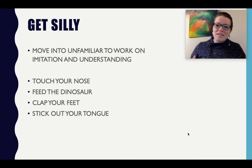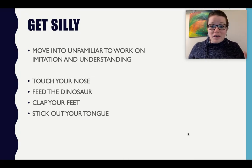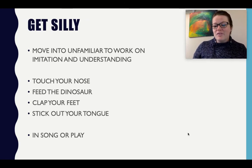Stick out your tongue. This is a silly one. Kids just love to do it. Get all funny in the mirrors. It's playful. We can do it in song. It's just a really nice, engaging time.